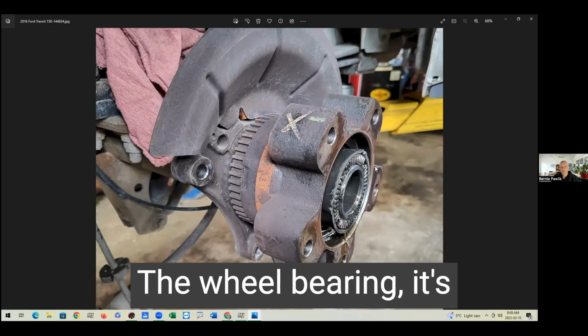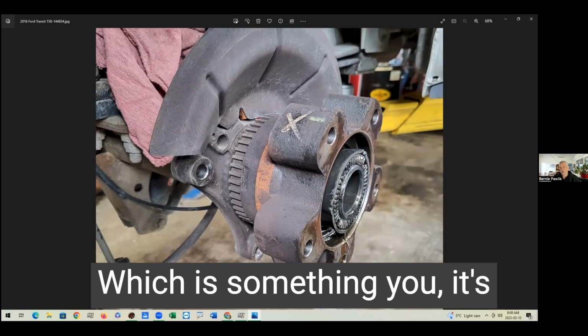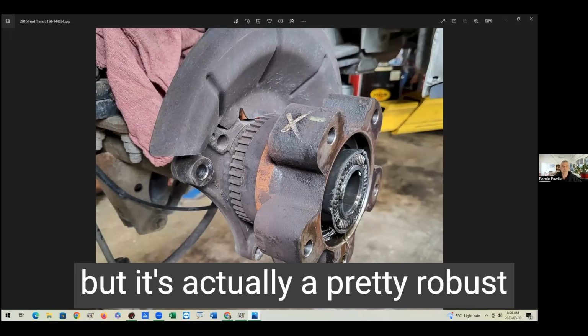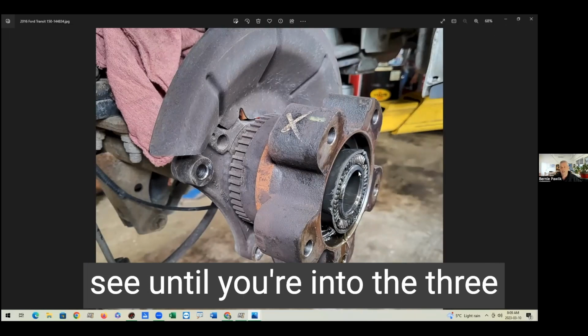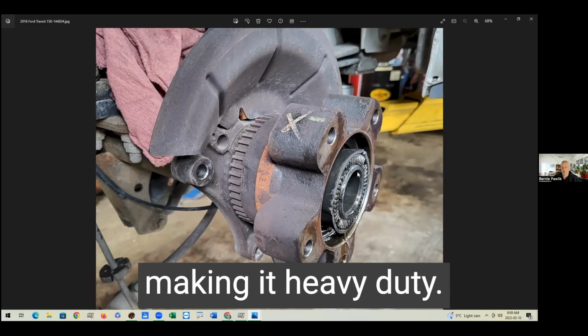The wheel bearing, pretty robust design. It's actually a full floating axle because it's got a separate wheel bearing, which is something, it's a 150, so it's a half-ton van, but it's actually a pretty robust construction for a half-ton van. Something you usually don't see until you're into the 3/4 to a 1-ton model. So good on Ford for making it heavy duty.